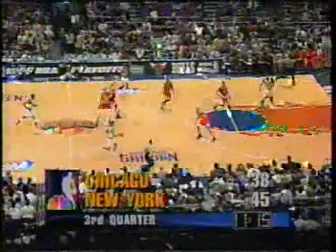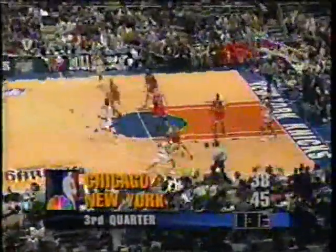Starks with the ball for Hawker to get the third quarter underway, and the Knicks now lead 45-38. I'm a little surprised that Michael came out and tried to score right away. He was 7 for 14 in the first half. The rest of the Chicago Bulls, 7 for 22. He's got to get some support. And Scottie Pippen continues his shooting problems. 3 of 14 from the field.